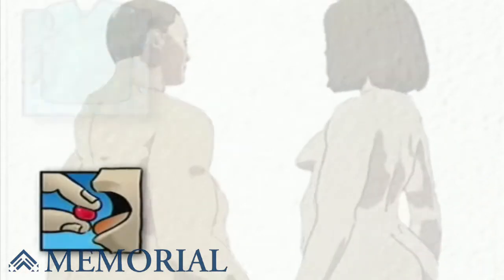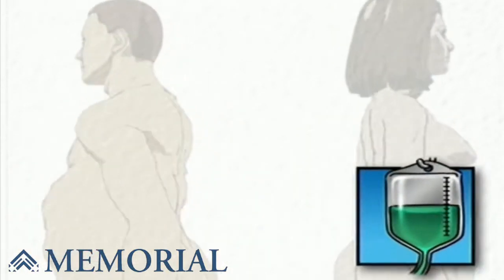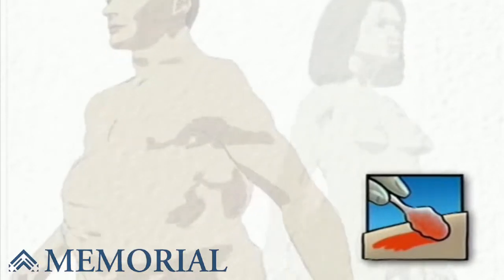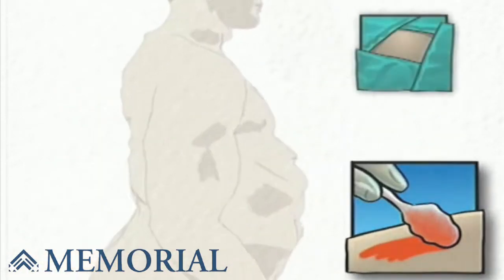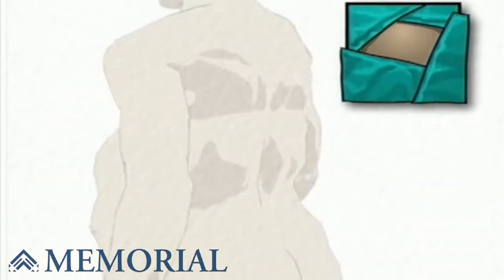On the day of your operation, you will be asked to put on a surgical gown. You may receive a sedative by mouth, and an intravenous line may be put in. You will then be transferred to the operating table. In the operating room, the anesthesiologist will begin to administer anesthesia, probably general anesthesia by injection and inhalation mask. The surgeon will then apply an antiseptic solution to the skin and place a sterile drape around the operative site.